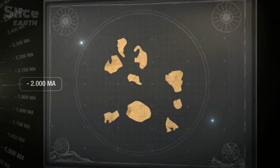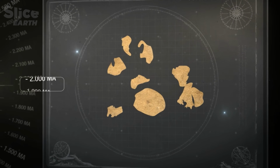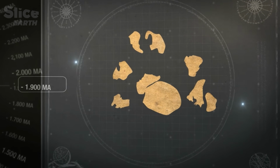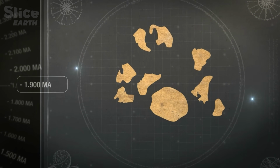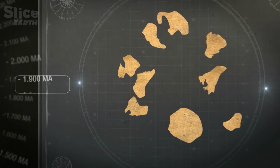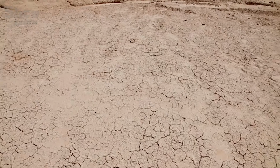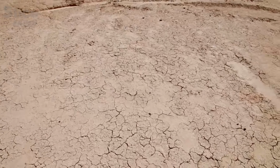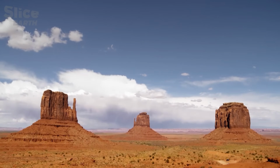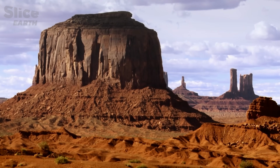Later, fragments of the Earth's crust spread across the surface of the globe, migrating and combining with one another. When they collided, mountains were created. When they broke apart, oceans and seas were hollowed out. Then water and rain eroded their surface over millions of years. Traces of these ancient events are still visible today, notably on the Colorado Plateau in the heart of Monument Valley.